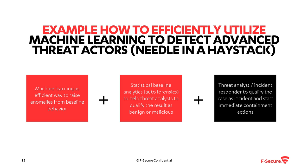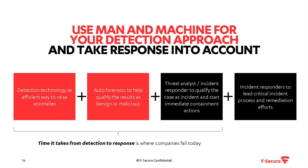As an example, how do we actually utilize machine learning to detect advanced threat actors? This is really needle-in-a-haystack analysis. We start by applying machine learning, because it's an efficient way to raise anomalies from the baseline. But we don't trust machine learning only. The next step is what we call auto-forensics functions. This might be, for instance, statistical baseline analytics, so kind of heavy processing. The goal here is to help the threat analysts qualify the end result as benign or malicious. And then as a third step, we have humans who know how the attackers think and can qualify the case as an incident and, most importantly, start immediate containment activities. And if I expand this a bit, we use multiple different detection technologies as an efficient way to raise the anomalies.